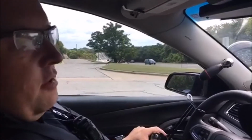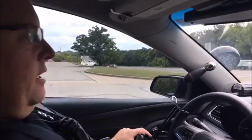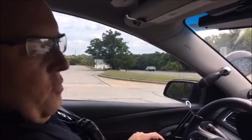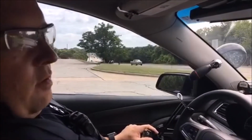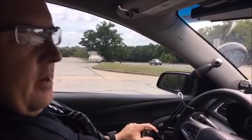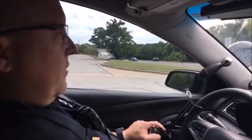You'll see a lot of cars pass by. Some of them were unable to get a speed. Some of them we just didn't have the radar activated at the time. But we don't play guesswork. If we stop you, we are most certain that we checked your vehicle and the speed is accurate. And like I said, we try to take all the guesswork out of it.